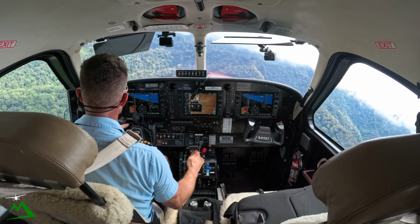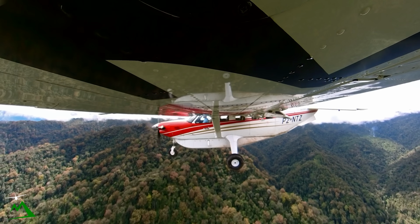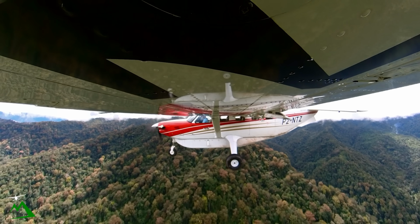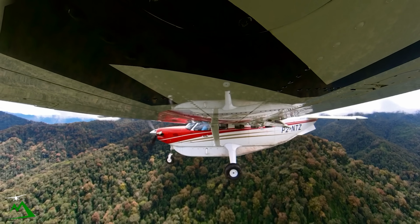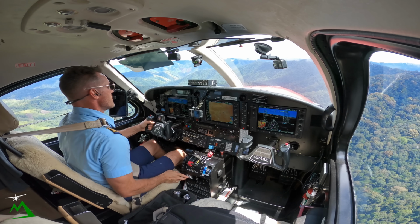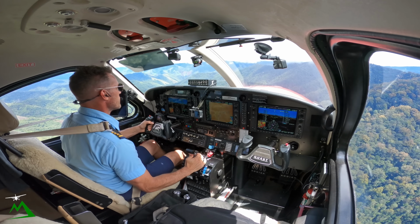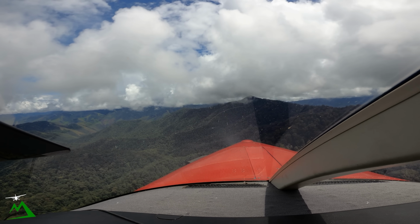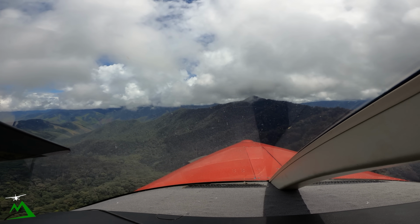62, 72, 82. 82 on downwind. Turning final over the hill at 5,700 feet. Going to be 5,900 here at the end of downwind, turning basically downwind to final. There's not really a base on this one. There's our close to 82, close to 5,900.